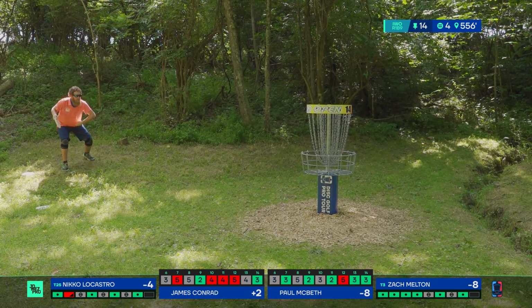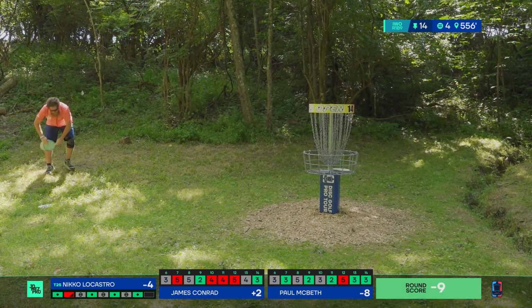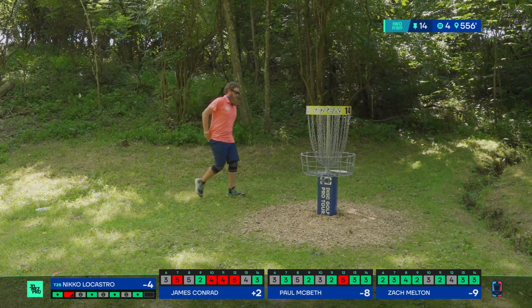Melton taking his time and connects, and he's continuing that hot round. 9 down.